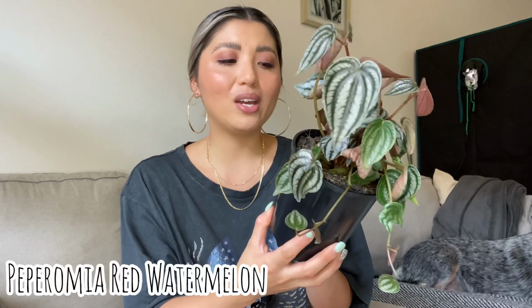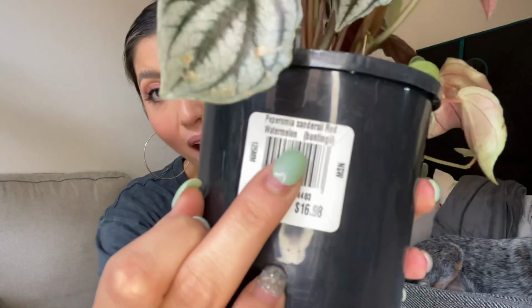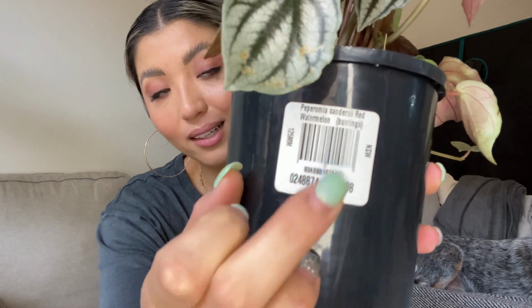peperomia. And I actually think peperomia, the family of plants in general, is just quite underrated, apart from the watermelon peperomia. Like, that one gets a lot of love, but I don't feel like the other kinds get that much attention. So I saw this one at my local Bunnings, and it is called the Peperomia Sandersi Red Watermelon. I don't even know what that word is, but that is the label.